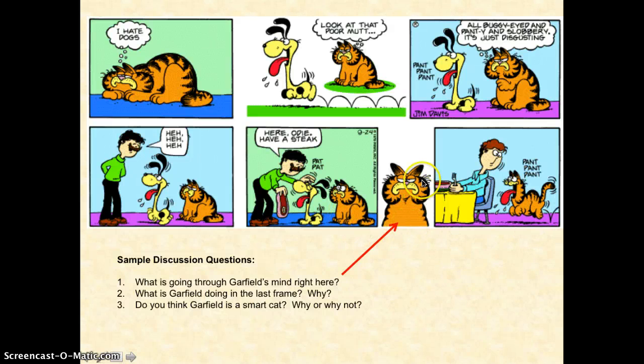Now, one, do we see little thought bubbles with him saying, I need to act dumb to get a treat? No. But after all the evidence of him talking about how pathetic Odie is, and then seeing what happens when Odie acts pathetic, and then in the next frame he's acting pathetic, we can tell that that's what he was thinking about. I infer that he was thinking about how he could act in order to get a treat. I also inferred that he realized if he wanted to get a treat, he should act silly and pathetic just like Odie did, which I think makes him a smart cat.